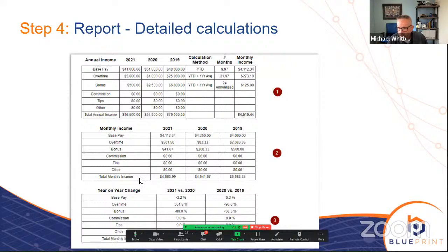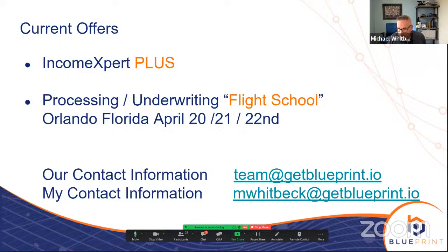Now, like I said, we do 60, 70, 80,000 loans a month. Heck, Fannie Mae is one of our clients. They use our software to audit all the files that come into their department. We have large lenders. We have small lenders. So we're very reliable. We have a $2 million E&O policy against our calculations. We guarantee our calculations are correct. All right, so that's my quick presentation.